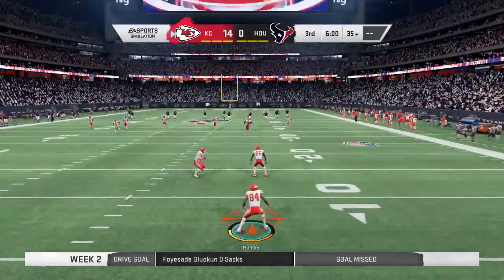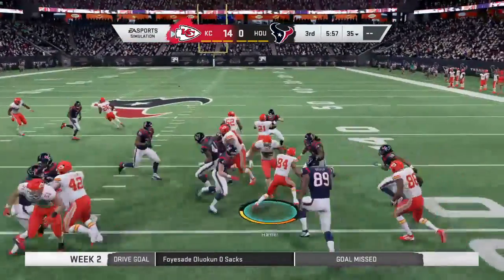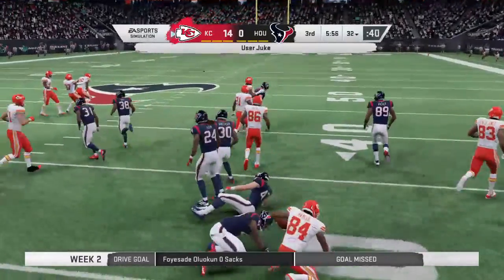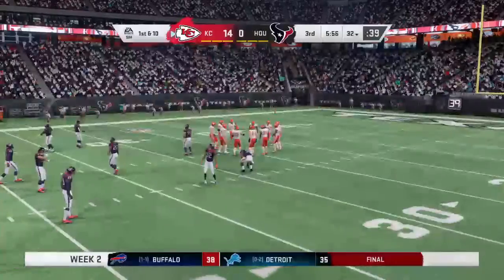The Chiefs have the lead and are set to receive the football. This will be fielded at the 8. Solid return, pretty good field position. They'll start at the 32-yard line.